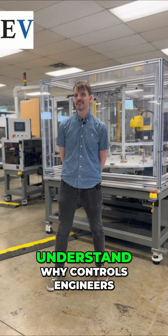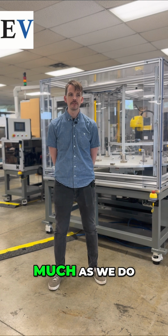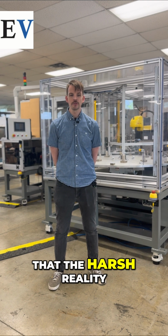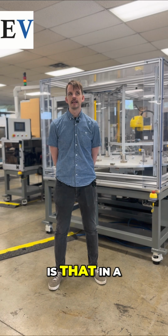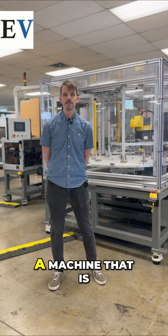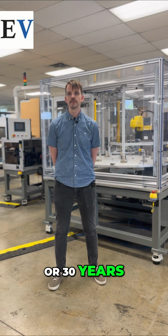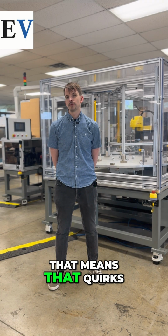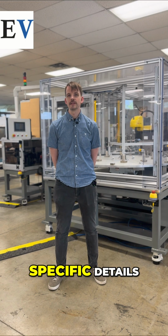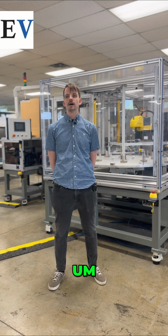It's important to understand why controls engineers prioritize the pathway as much as we do. Part of the reason is that the harsh reality is that in a matter of months, we're developing and deploying a machine that is meant to last 20 or 30 years. That means that quirks of the platform, all of these specific details, there's very limited time to do testing.